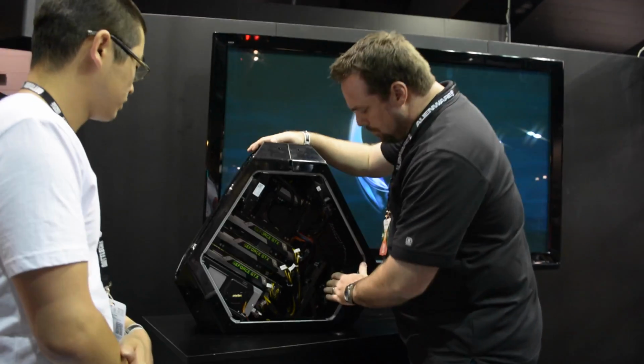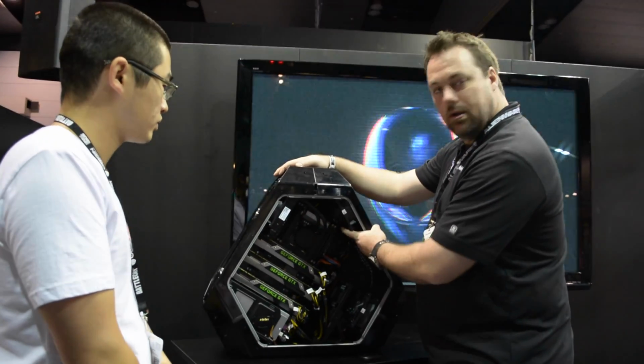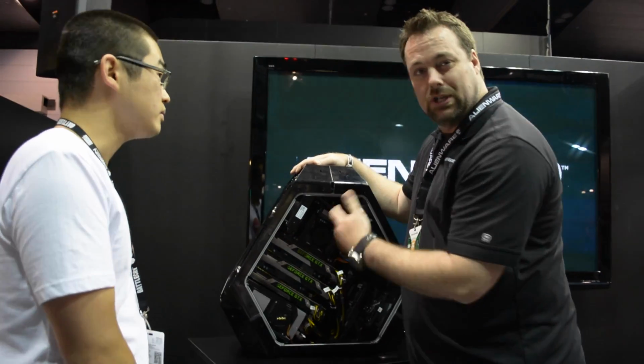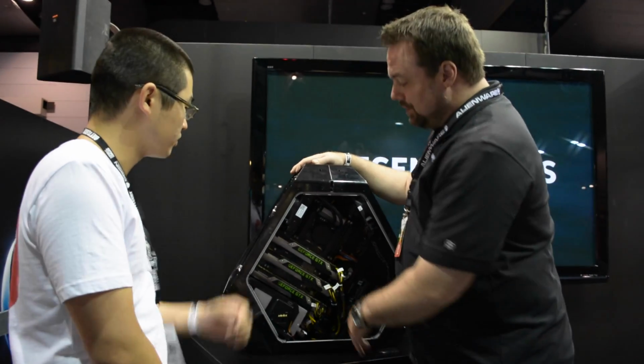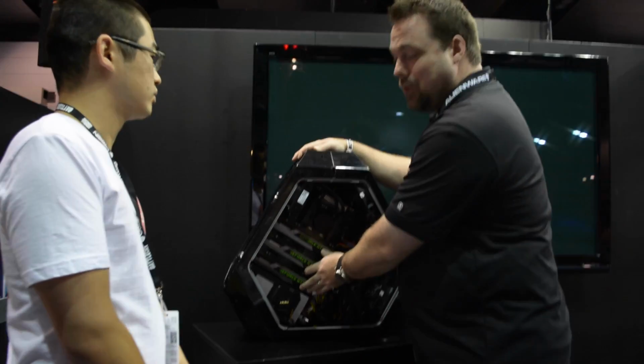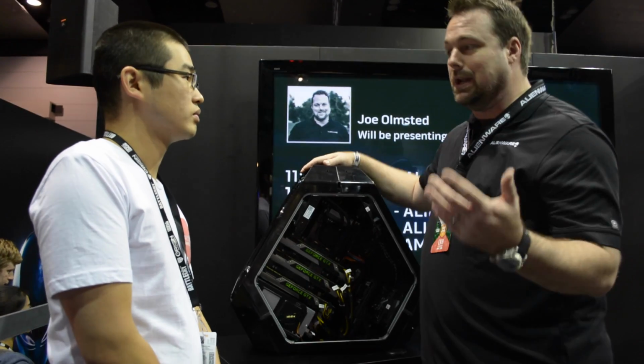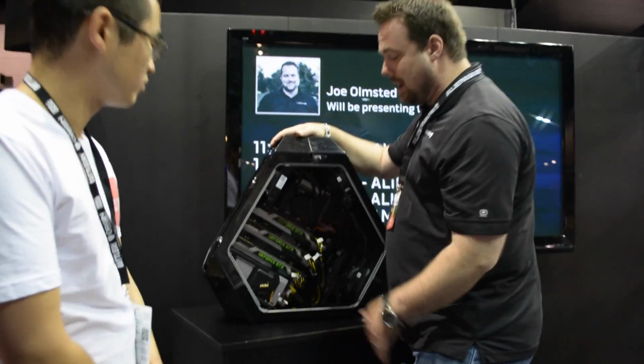You can see we have 2 big fans here and here. We also have liquid cooling. It's done on all of our CPUs. We ship all CPUs overclocked as well. We have up to 375 watt graphics cards. As you can tell right here, these are 780s. You can do 980s, Titan Blacks, doesn't matter.